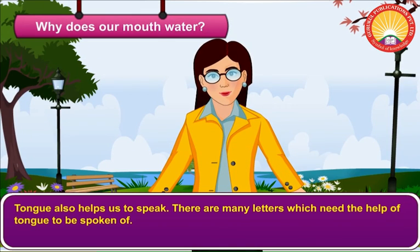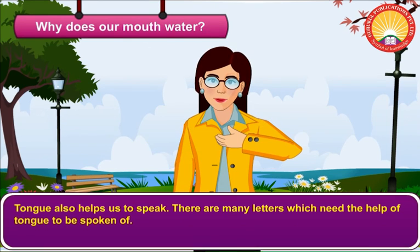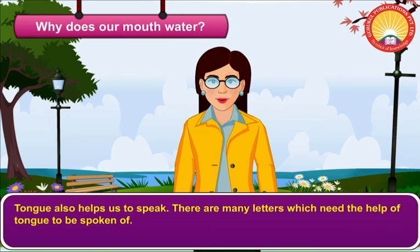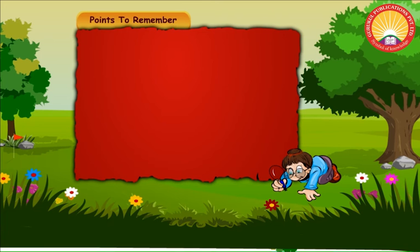Why does our mouth water? When we see or smell some delicious food, our mouth begins to water. Actually, there are small glands in our mouth which secrete a liquid called saliva. When we see delicious food, our eyes send signals to the brain. In return, the glands get activated and release the liquid. This is called mouth watering.